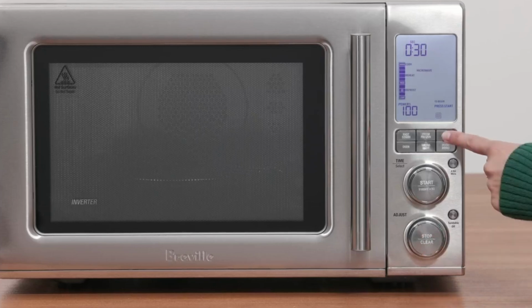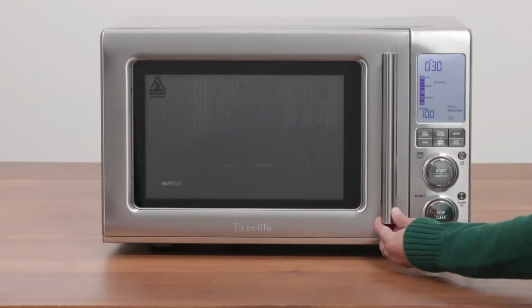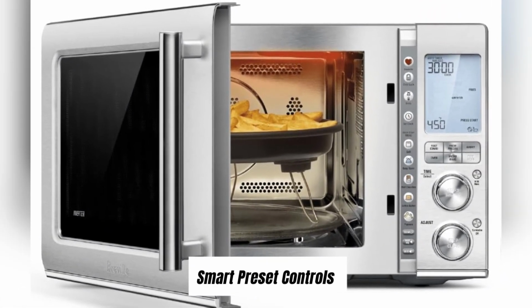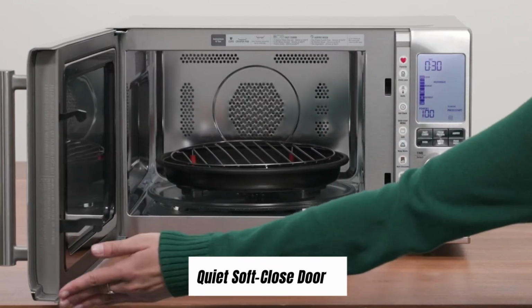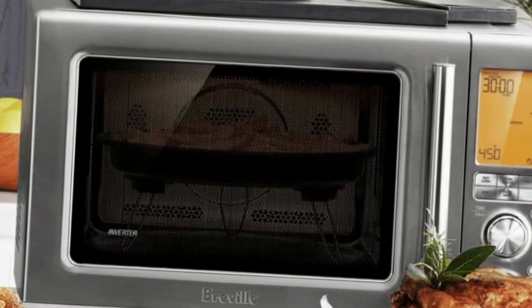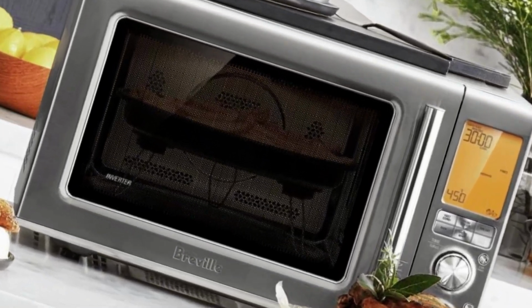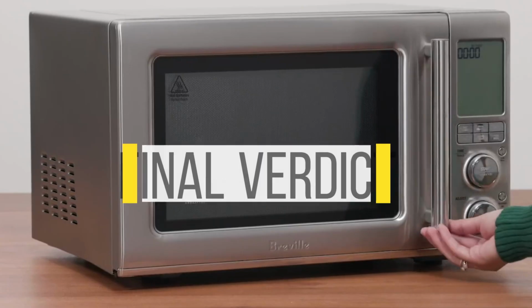The power smoothing inverter is great for reheating pizza and soup without rubbery edges. I also rely on smart preset controls for simple tasks, which makes it very beginner-friendly. The quiet, soft closed door is a nice touch for busy US homes, especially early mornings. The only downside is the learning curve at first, but once dialed in, it's a powerful, flexible upgrade for modern kitchens. Final verdict.